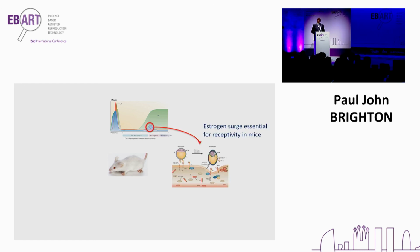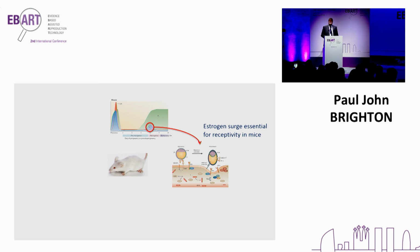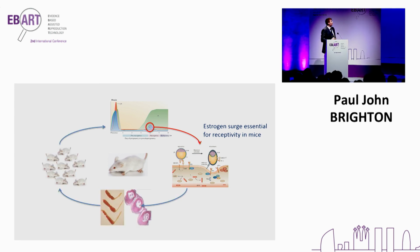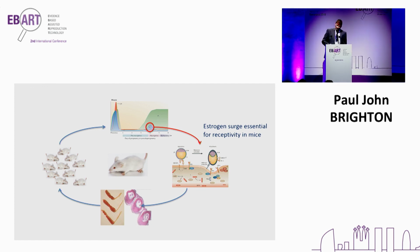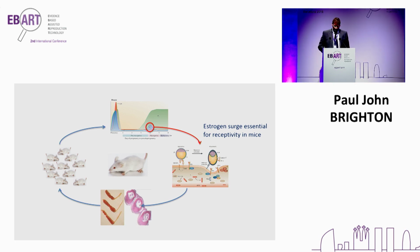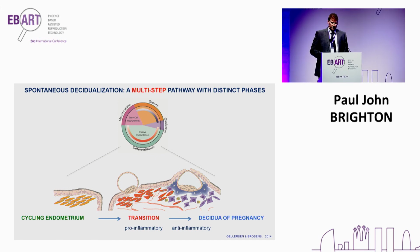So we know that different mammalian species employ different means to induce receptivity, and in the mouse this is driven by an estrogen surge. This is essential for receptivity, and it renders the endometrium receptive and also activates dormant blastocysts, and the net result is the implantation of several embryos and multiple pregnancies. In humans, however, multiple pregnancies aren't required, and this estrogen surge has been superseded by spontaneous decidualization.